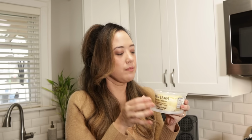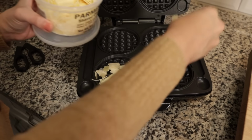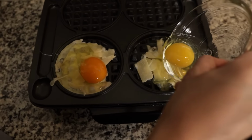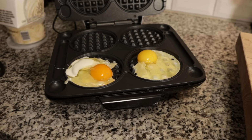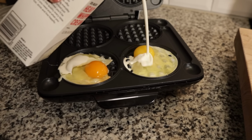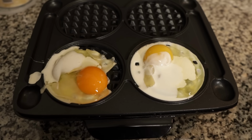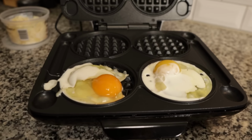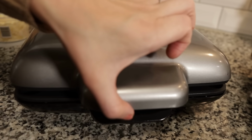It's not stinky, which is making me happy right now. That's why Sarah purchased this brand of Parmesan. We're gonna drizzle some Parmesan onto our Dash, give it a second, and then we're gonna pour our eggs on top of that. And then we're gonna pour some heavy cream on top of that. Uh-oh, we have leakage. Okay, I think. And then you close it? Yeah. Okay. Ready? Do we need salt or pepper or anything? No. No, okay.